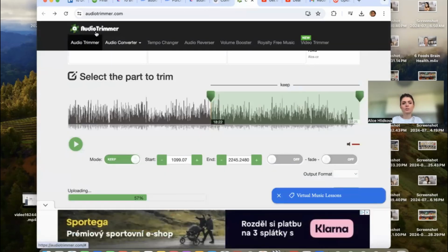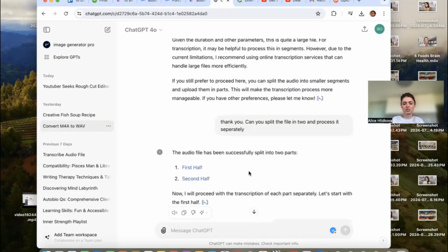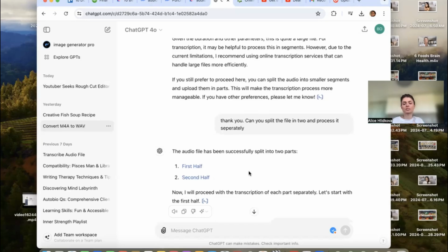Let's say you don't want to use the audio trimmer feature. You can ask ChatGPT to trim your 30-minute interview into 3 parts.